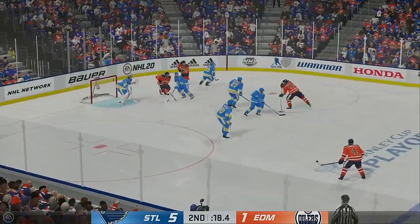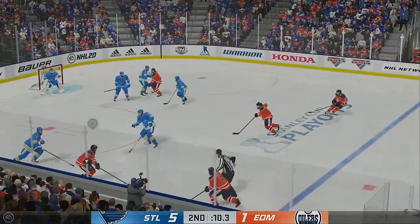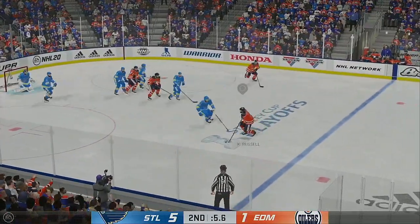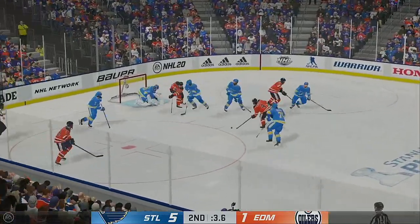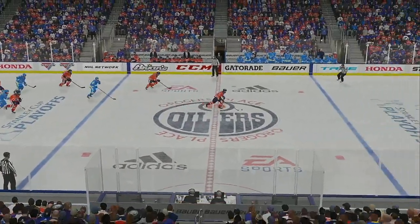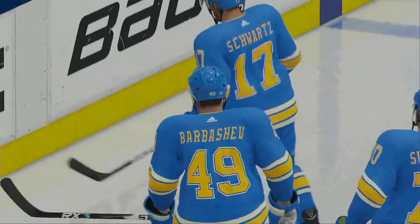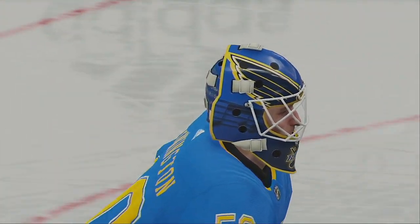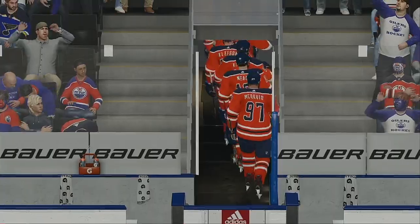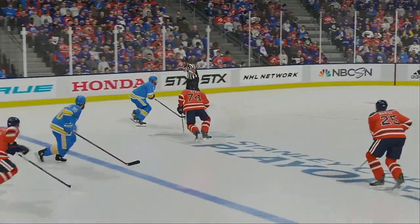Draisaitl's got it along the wing. That goes wide. Eleven seconds to go. Six seconds remaining. Four seconds left. That's a beautiful pad save by the goalie there. There's the horn ending the period. I think the goaltender's breathing a huge sigh of relief as the clock turned out to be his best friend.